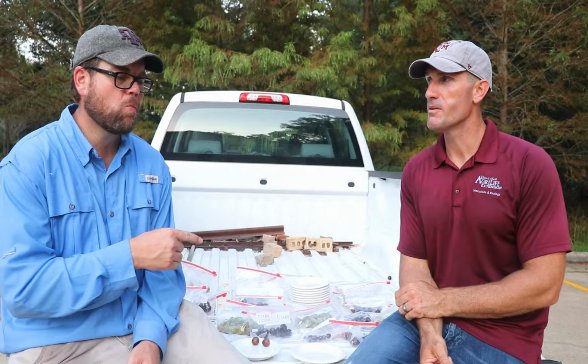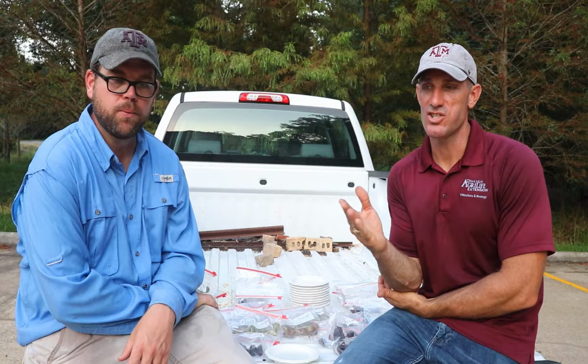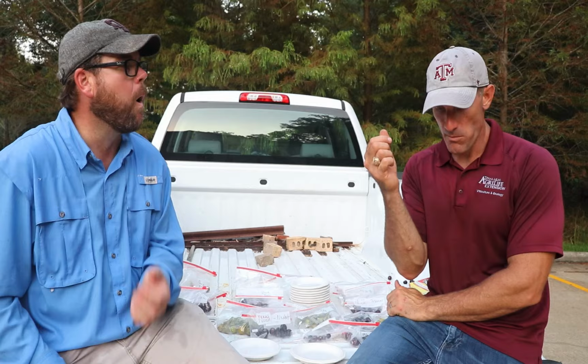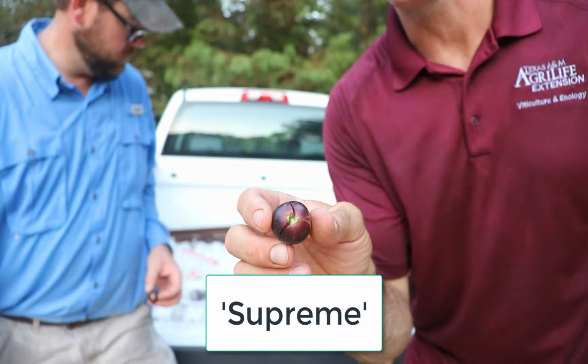Now this is a great opportunity, or should I call it a great responsibility. Were they delicious? Yes. Should you eat that many muscadines at one time? No. Nonetheless, here are some of our more interesting findings. Supreme is large, so Supreme can get up to about an inch and a half in diameter. It is one of the most popular fresh-eating muscadines. We hastily harvested these. I harvested it with love and affection.